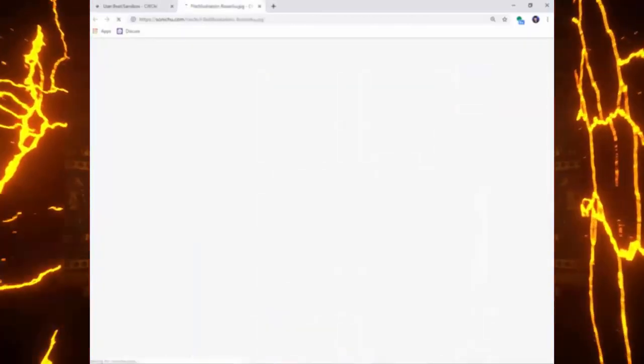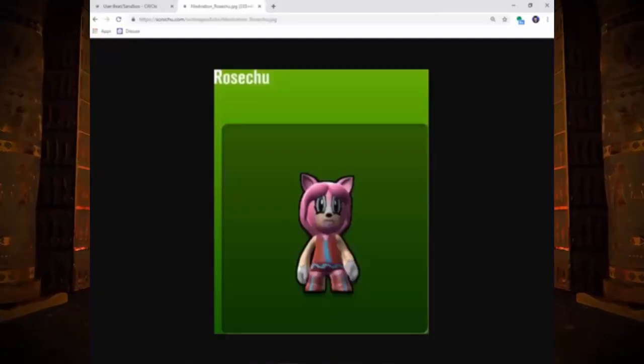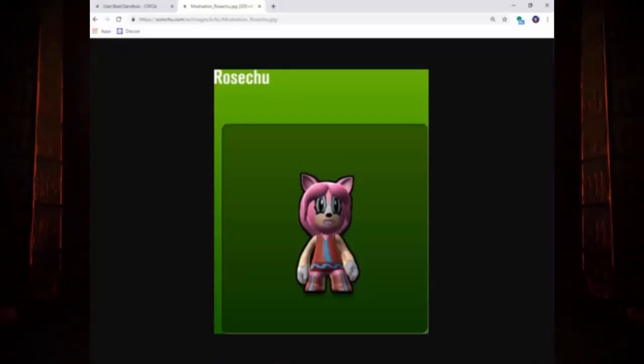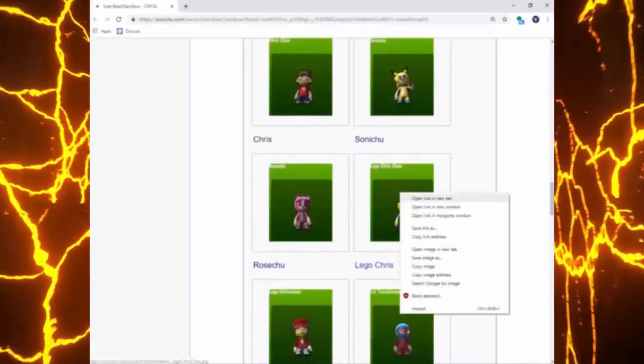This is his fucking Rosachu, which looks more faithfully created because he got the clothing design right, which I'll give him that. That was probably really difficult to do, but he didn't get the tail. He didn't get the tail. I guess you couldn't do that.